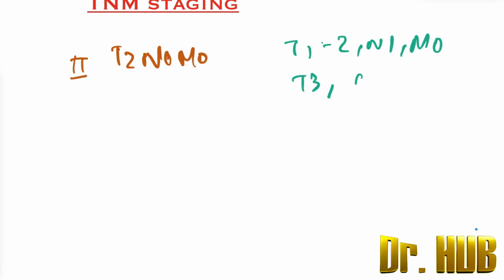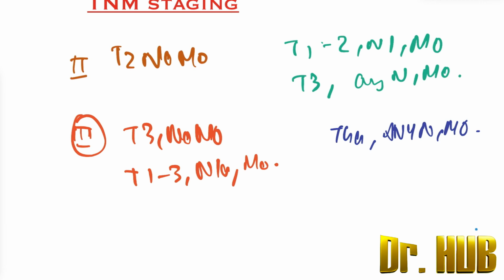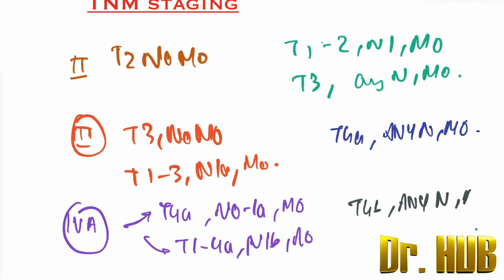Then we move on to the second classification. In stage 2, there is T2, N0, M0, and in the AJCC 8th edition, there is T1 to 2, N1, M0 or T3, any N, M0. Then we move on to stage 3. Stage 3 is T3, N0, M0 and T1 to T3, N1A, M0. Looking at the AJCC 8th edition, it is T4A, any N, M0. Now in 4A there is T4A, N0 to 1A, M0, and also T1 to 3, N1B, M0. Looking at the 8th edition, it will be T4B and any N, M0.